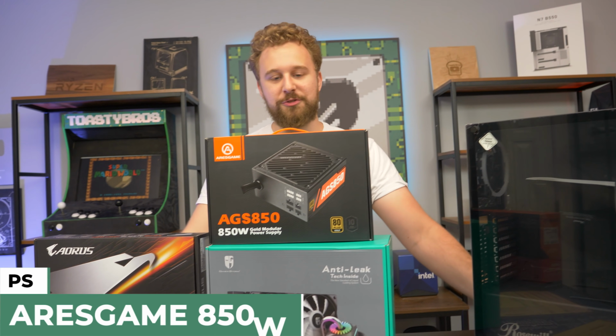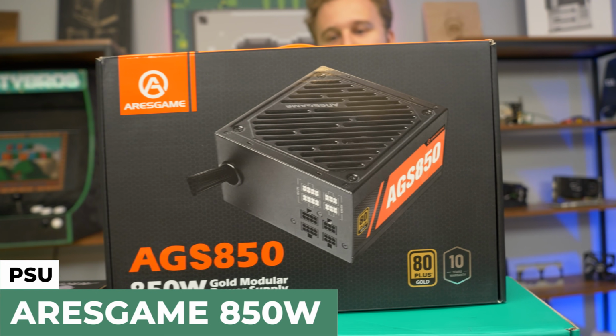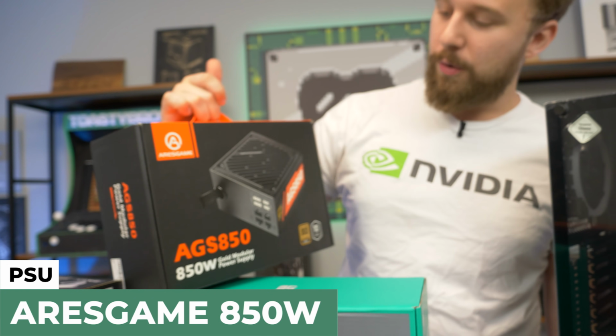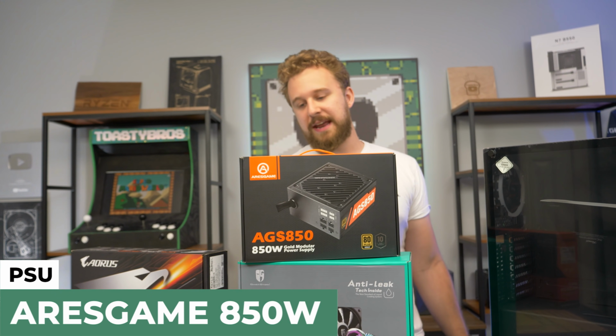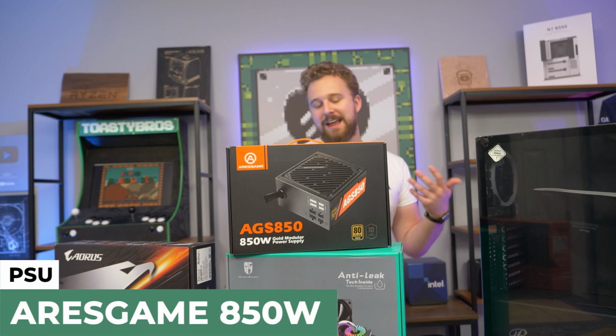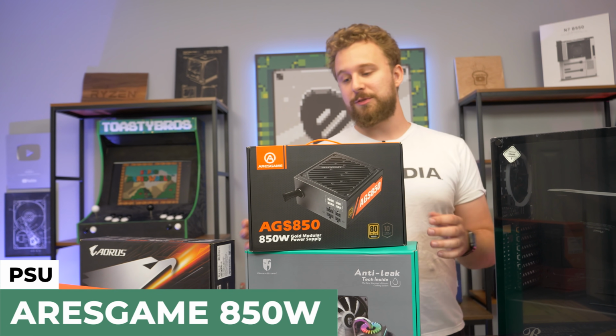Now for the power supply, we have our favorite brand right now, the ARESGAME 850 watt. I believe this is a semi-modular power supply. ARESGAME, use them a lot. This one's 80 plus gold, has a 10-year warranty. They have not failed us yet. We've used them in so many builds and we really like using them.